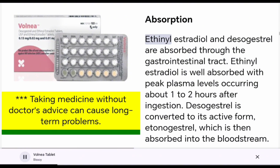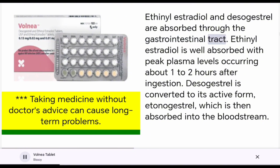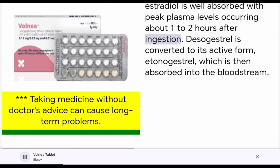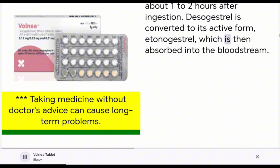Absorption. Ethinyl estradiol and desogestrel are absorbed through the gastrointestinal tract. Ethinyl estradiol is well absorbed with peak plasma levels occurring about 1 to 2 hours after ingestion. Desogestrel is converted to its active form, etonogestrel, which is then absorbed into the bloodstream.